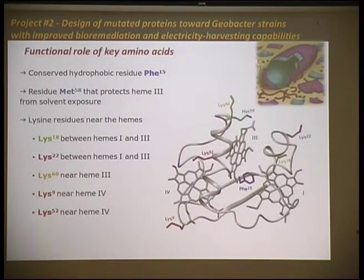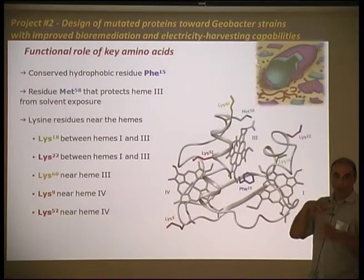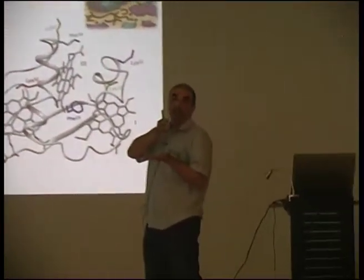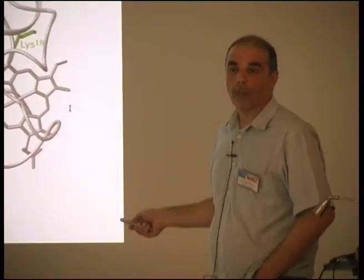Okay, now probably I'm moving for another project, maybe more difficult to explain. But the idea is, okay, let's focus on PPCA, which is one of the proteins that can couple electron and proton transfer. And let's assume, let's pretend that feature is very important, okay? So we are interested to find the residues that are responsible for that mechanism, okay? What are the residues that have a role that allow the protein to couple electron and proton transfer? So we did a lot of mutants in this protein. We characterized the mutants.